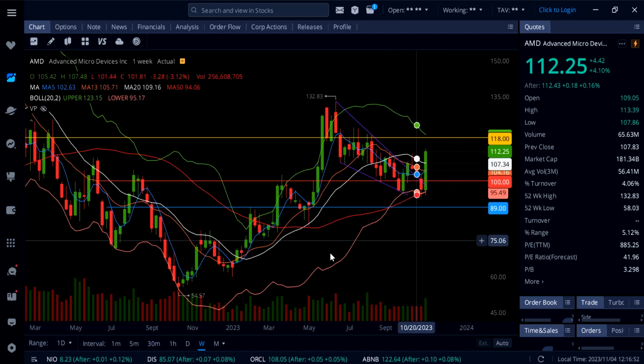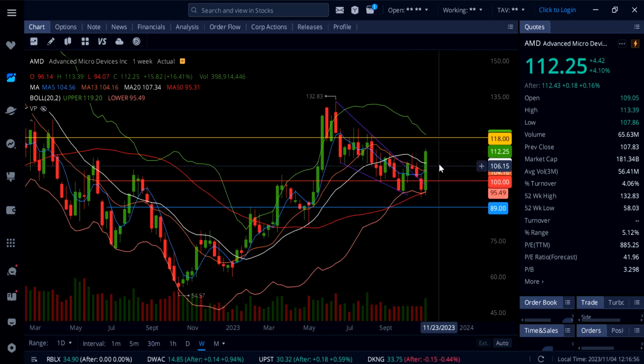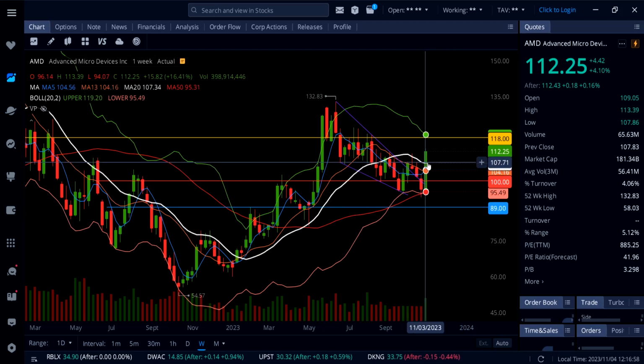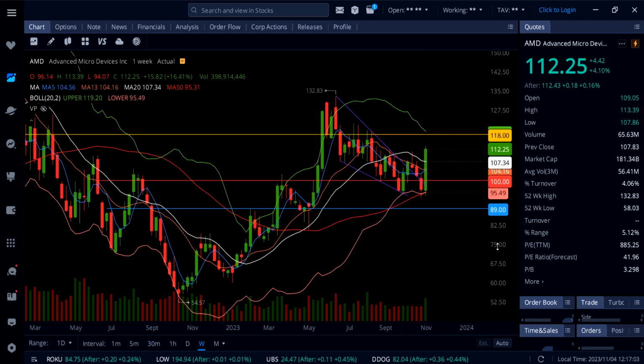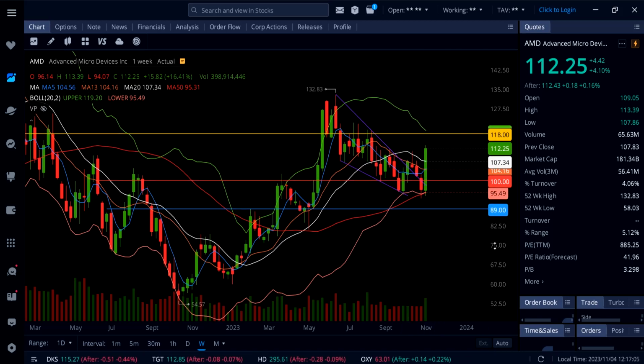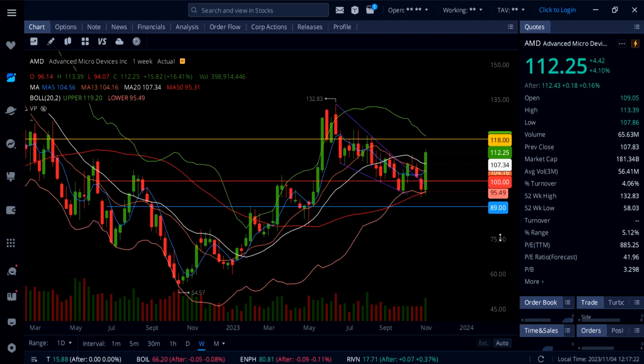Weekly support, why? Because the 20-week moving average right here is sitting at 107. So below 110, it should be coming right down here to 107. And then we also have support at 105, 102, and then 100. Now to the upside, above 110, like I said, the rally can continue all the way up to just above 115 and under 116 to close that gap on top, and then possibly can come up to 118.